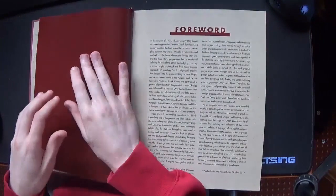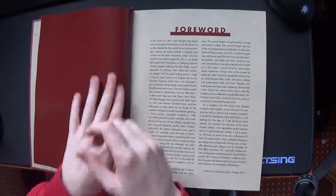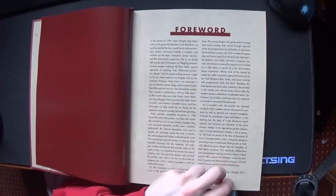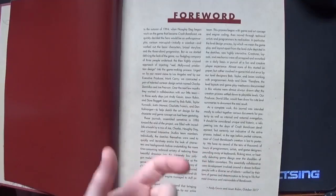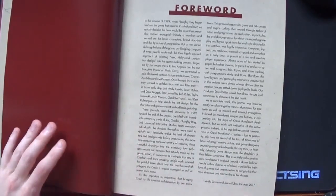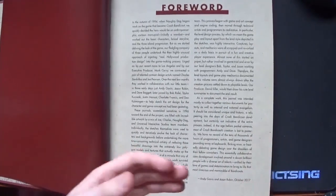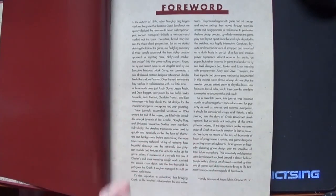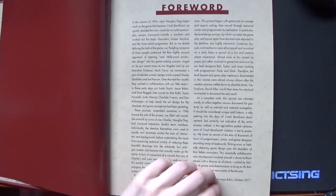Lovely brown, it's such a nice presentation. Some lovely brown or reddish kind of. It's just a lovely presentation of a book. But no, it's basically just a foreword by Andy Gavin and Jason Rubin telling you what this is about. It's basically a development journal from 1996 that Naughty Dog used when they were making Willy the Wombat, later to be known as Crash Bandicoot.